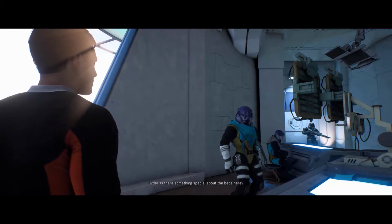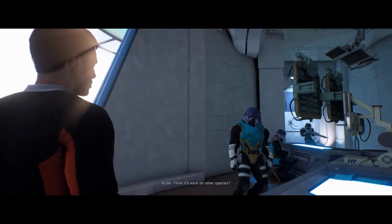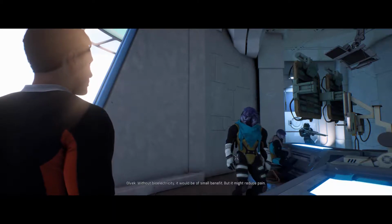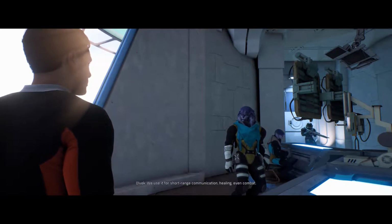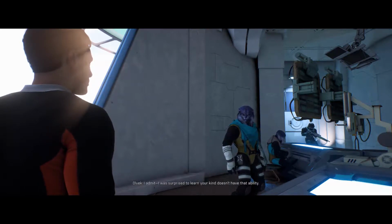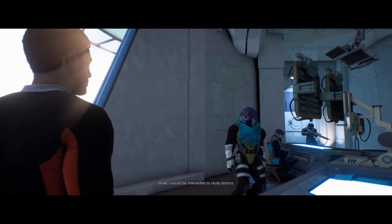Is there something special about the beds here? They're filled with a negatively charged ion gel. The gel works with our natural electricity to speed recovery. Think it'd work on other species? Without bioelectricity, it would be of small benefit, but it might reduce pain. So you guys are electrically charged? Our bodies produce a store of electricity that we can dispel in a surge of energy. We use it for short-range communication, healing, even combat. I admit, I was surprised to learn your kind doesn't have that ability. Some of us are biotic. It's similar. Kinda. I would be interested to study biotics.